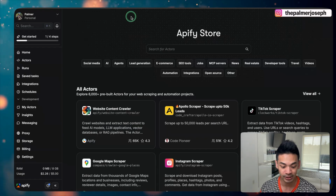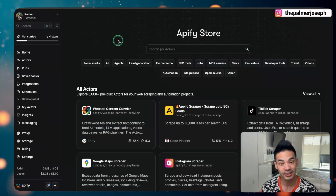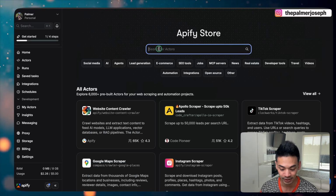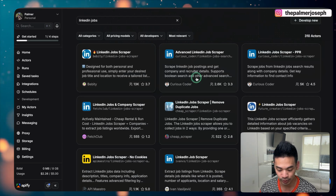If you don't have that, please do so right now. And you'll be brought to this page, which is the Apify store. It basically shows you all the actors that you can use to scrape different places on the internet. Super helpful, but the one we're specifically looking for: go into the search bar, type in LinkedIn jobs, and it gives you a bunch of different ones.